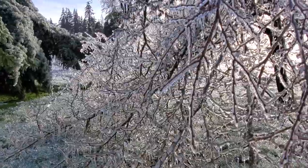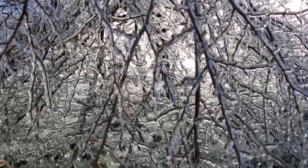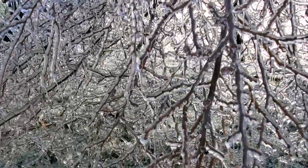Crazy. The ice was already melting a bit, but we probably had over an inch, inch and a half.